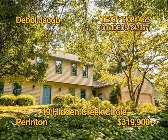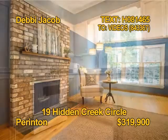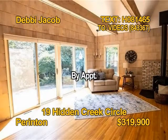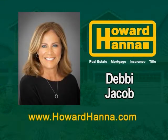This private, beautifully landscaped Perrington home is a nature lover's dream. You'll find 4 bedrooms and 2.5 baths in this home. A large open kitchen family room has loads of windows to enjoy the backyard. Appliances include a range oven, microwave, dishwasher, and refrigerator. Bring your canoe, kayaks, and fishing poles and enjoy the wooded backyard oasis. See more of 19 Hidden Creek Circle by appointment with Debbie Jacob.